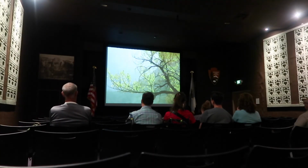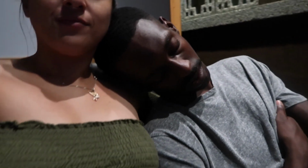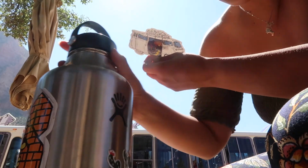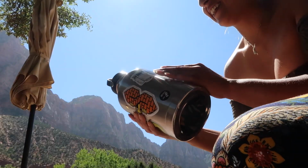The sanctuary held within these great stars that stretches well beyond. Just got these two stickers. So go right here. I love it.